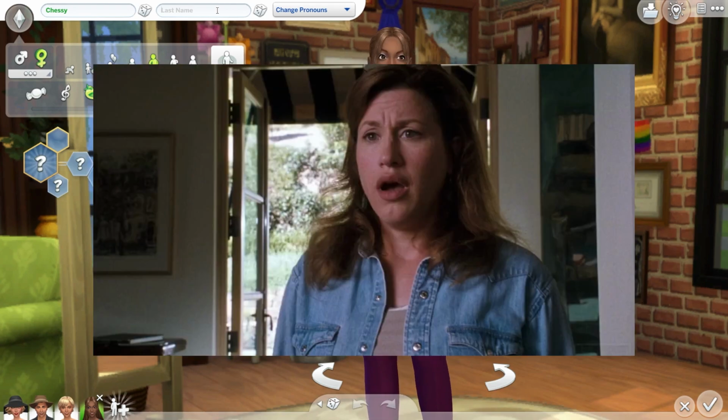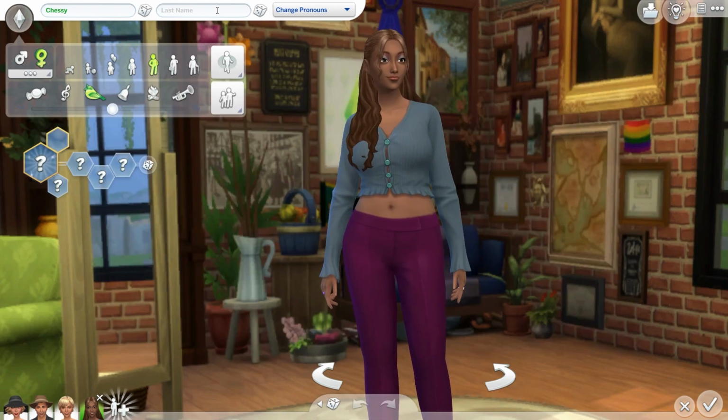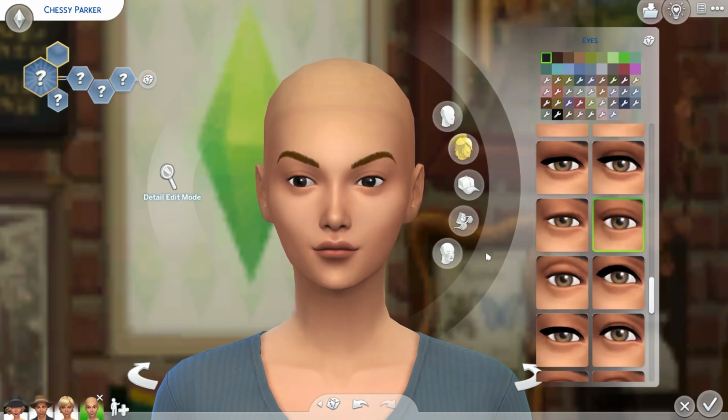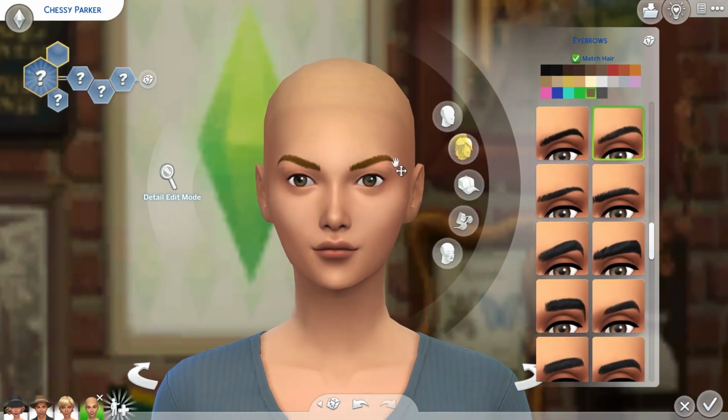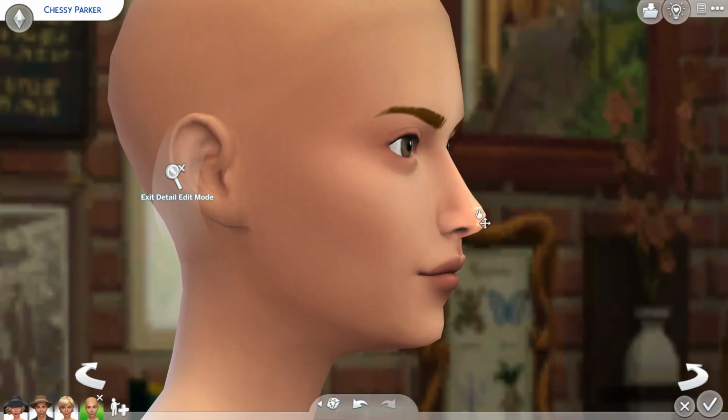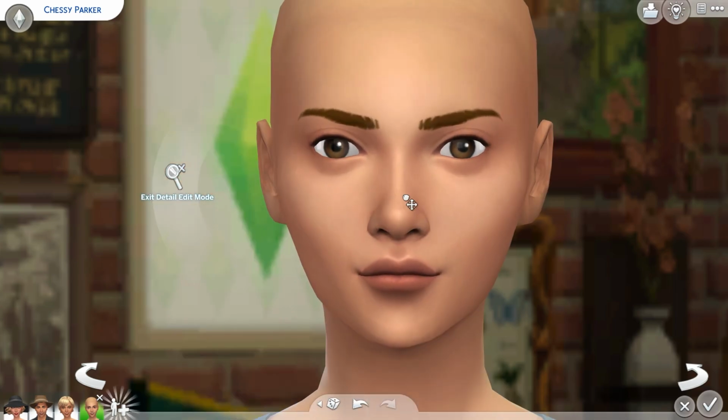And now we're making Chessie, which for the longest time I thought her name was Jessie, but for some reason it's Chessie. I don't get the name. But either way, I think she's turned out my favorite because she kind of looks similar to the actress who plays Chessie.